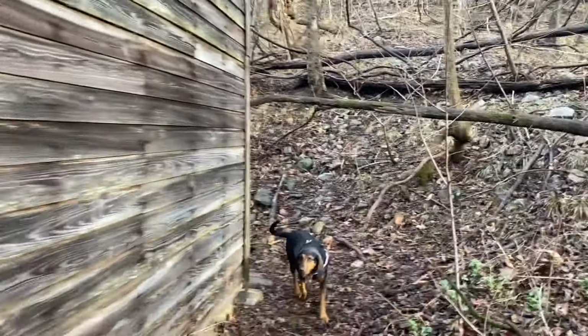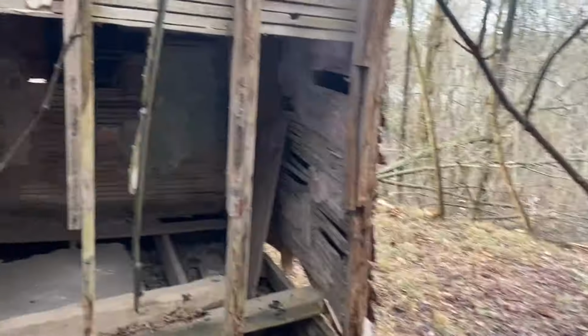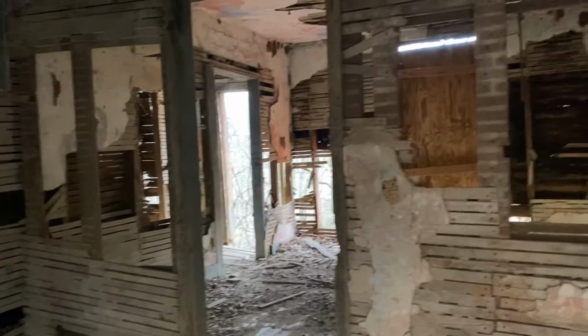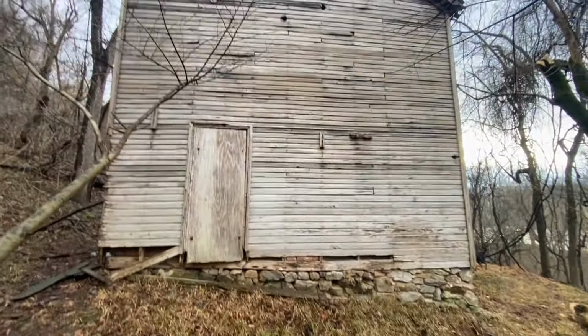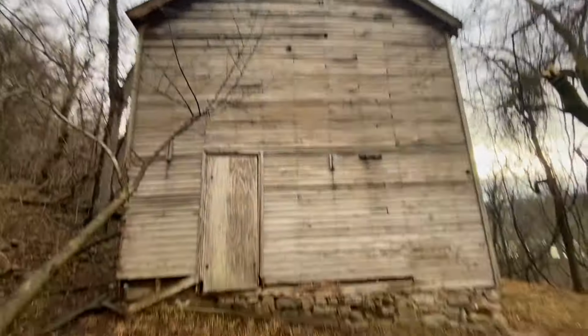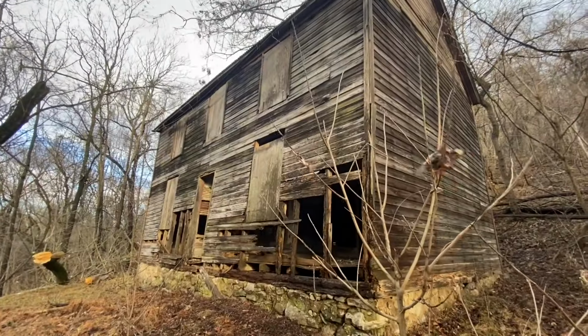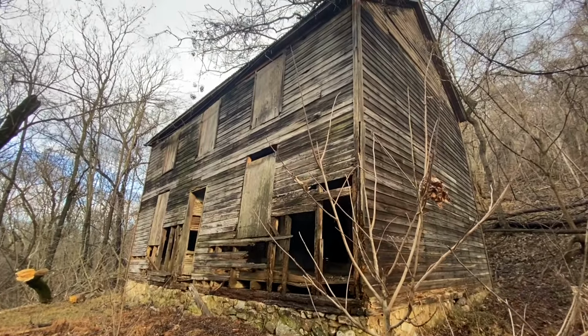Just walking around the perimeter here. Here we are on the back side of the house. It's in pretty rough shape. Still cool nonetheless. And here we are on the side of the house. And I'll walk back around front, and then we'll head back down the canal. And we are saying goodbye to the abandoned house, heading down to the towpath and checking out the canal lock.